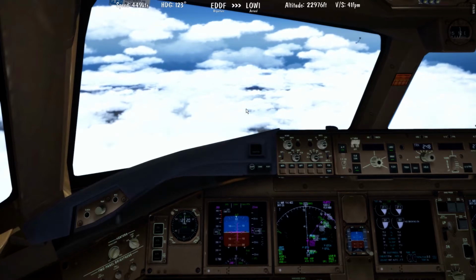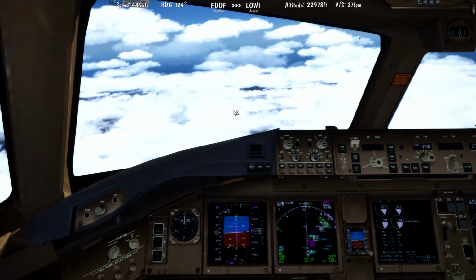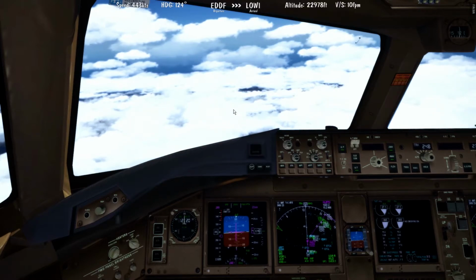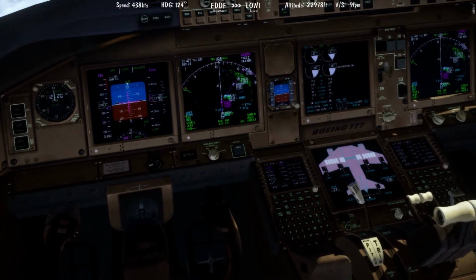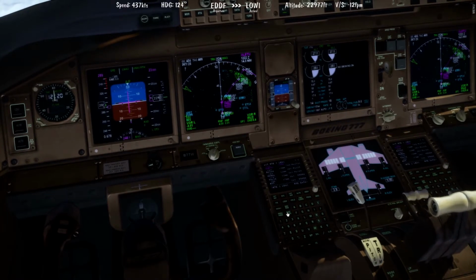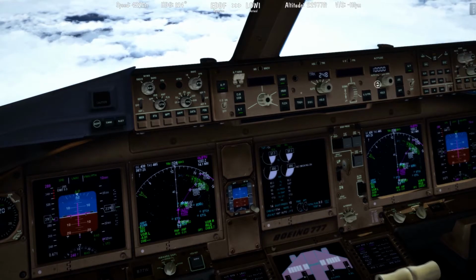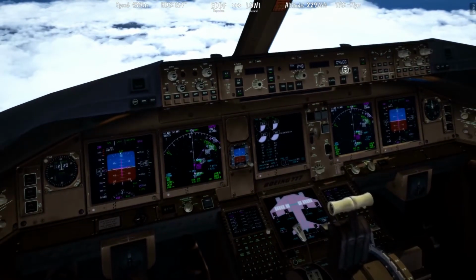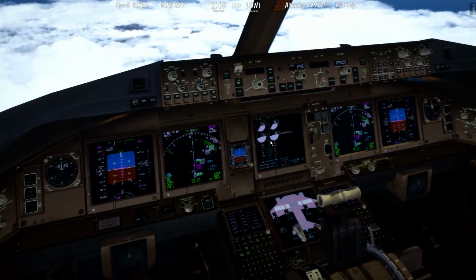Alright, we are nearly there to our top of descent, about 20 more miles to go, and the plane has already started slowing down, which means that in theory we should be reducing our MCP altitude soon. So yeah, we can set to 9005 now. 9005, there we go, and we can start planning for our arrival.